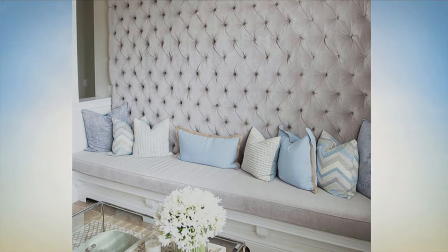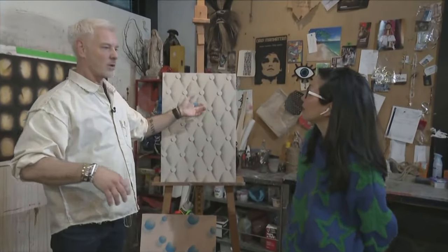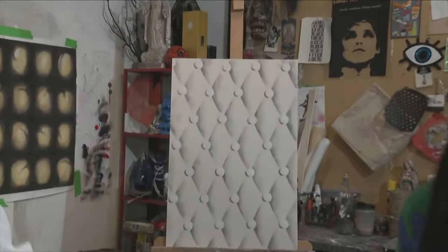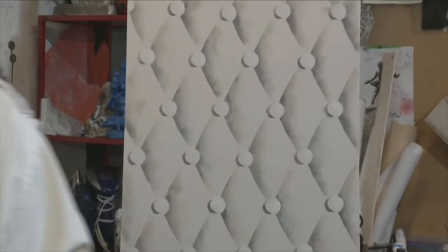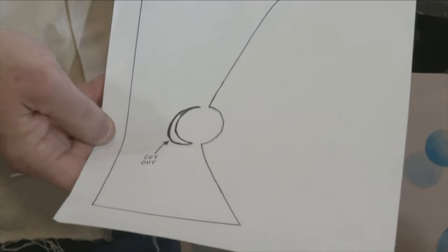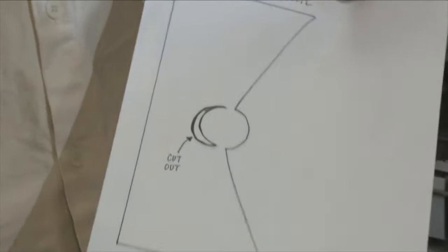Wow. But I used to do this back in the day on walls, doors, kids' rooms. It just adds a really interesting texture. So how do we do that? So the first thing, what I've done for you is I've created a stencil here. It doesn't look like much, but you'll see what happens.